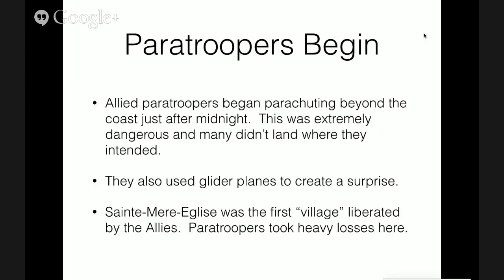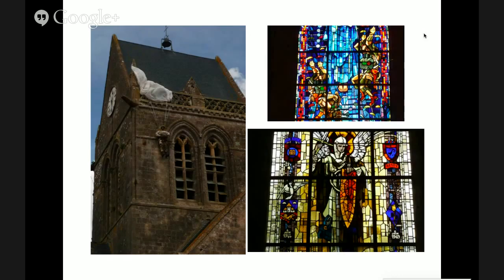So this little village here, Sainte-Mère-Église, that was the one I showed you earlier. That was the first village that was liberated by the Allies, but lots and lots of troops died there. On their church still, on the left, is a soldier hanging from the church. There was a soldier named John Steele who literally landed on top of the church and was stuck hanging there. And the Germans captured him. And then he ended up escaping and fought in the Battle of the Bulge and stuff.